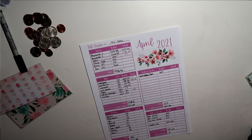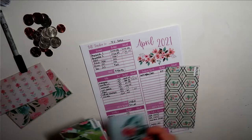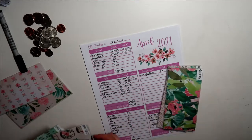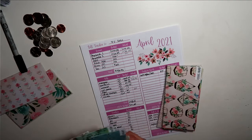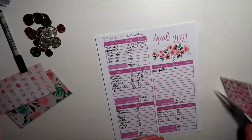Then I think that's it. Whoopsie. Organized chaos over here. So I've got blow money, I've got clothing, I've got home maintenance, I've got garden, birdseed, gas, restaurants, and groceries.